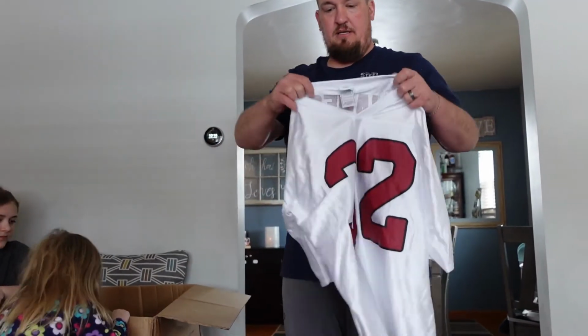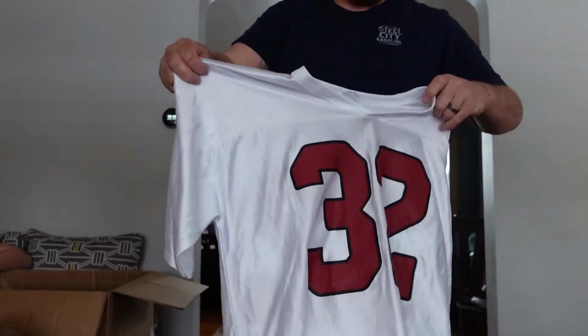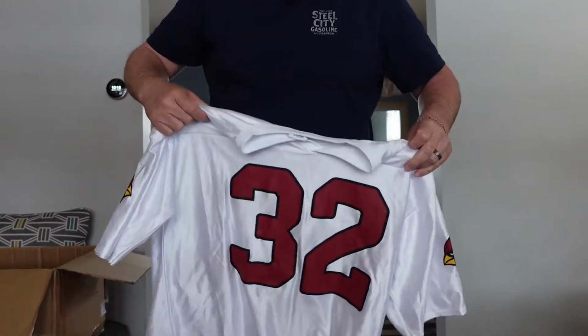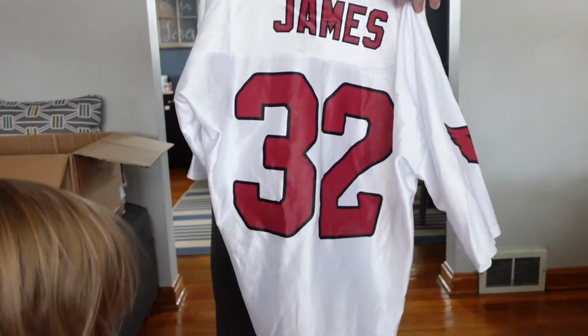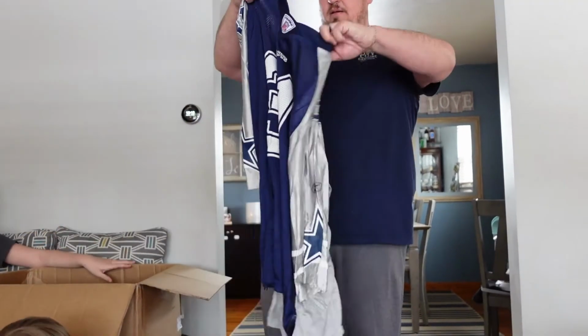It is a jersey. Here's the first one from the Arizona Cardinals. Thinking it's Edgerrin James, I think. I love selling jerseys. Yeah, that one. These are all counted jerseys. The one they picked out.